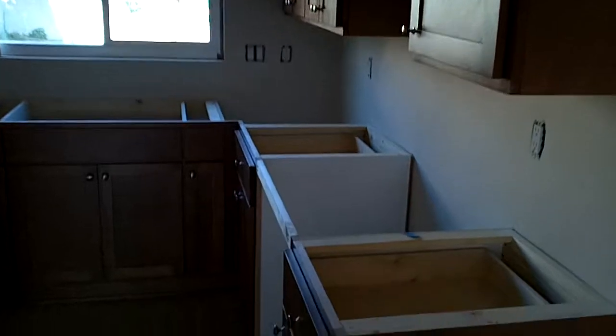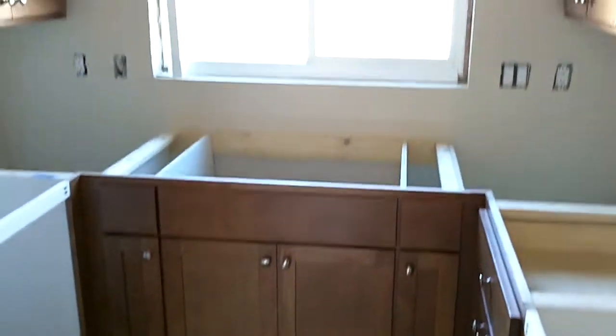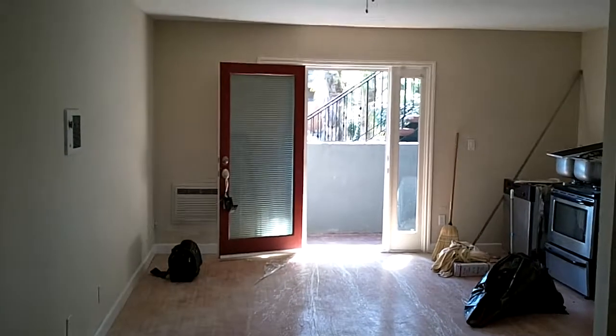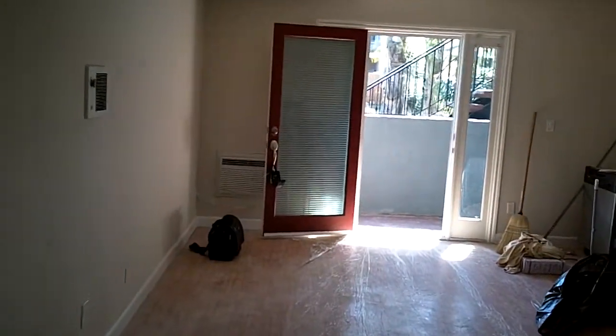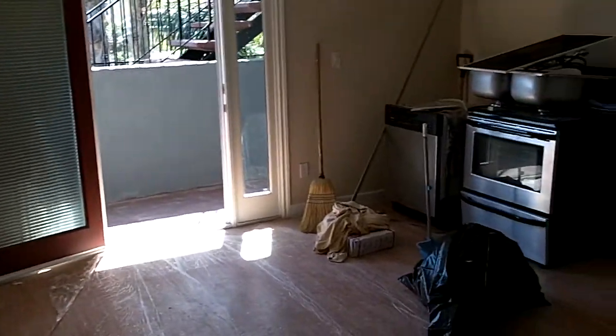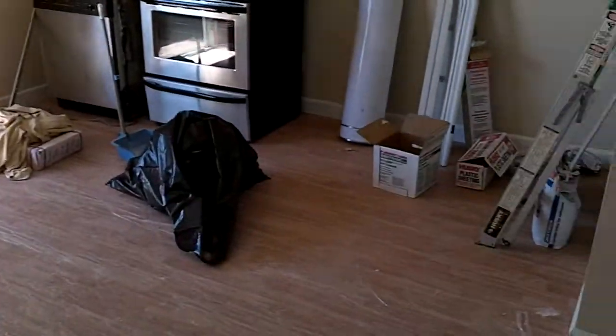Kitchen, these are custom maple cabinets, travertine flooring here, and stainless steel appliances throughout, although they're kind of scattered around the unit at the moment. And then this is the living room and the entryway here. Looks like they got some laminate flooring in.